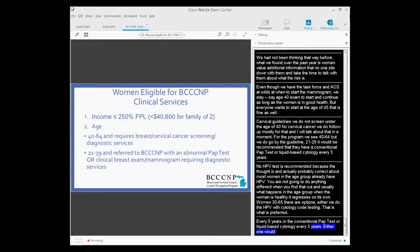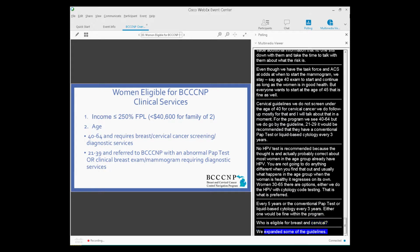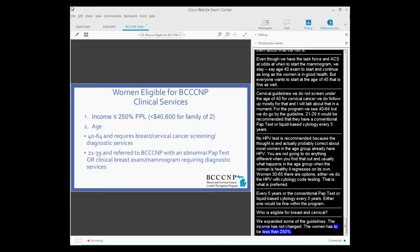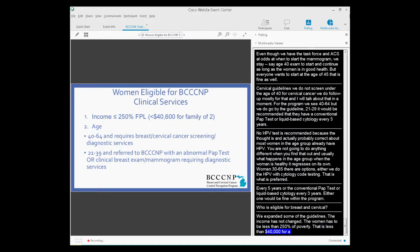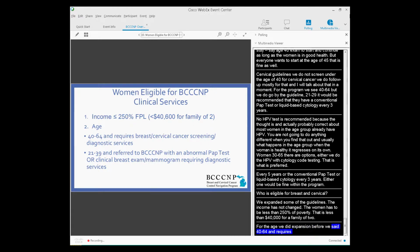So now, who all is eligible for breast and cervical? I talked about we expanded some of our guidelines. The income has not changed. That's still, the woman has to be less than 250% of poverty. To give you an idea, that's less than $40,600 for a family of two. For age, though, this is where we did some expansion. Before, we always said 40 to 64 and requires breast or cervical cancer screening or diagnostic services. But 2 years ago, we expanded that.